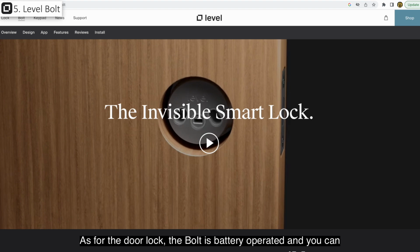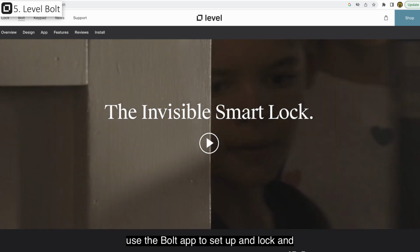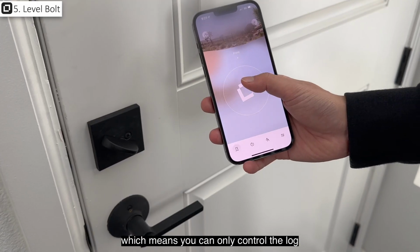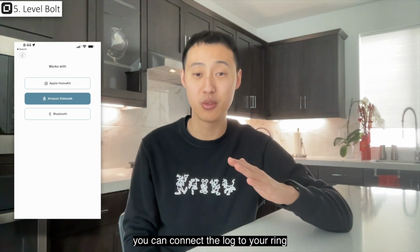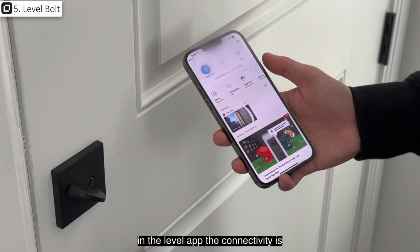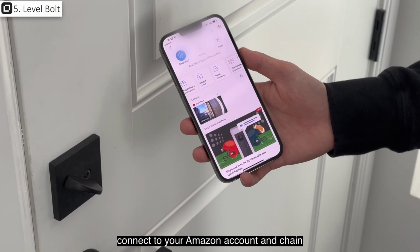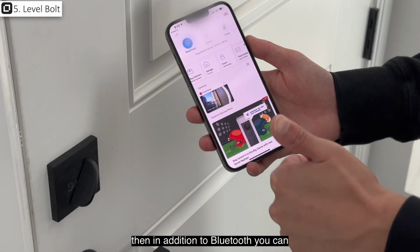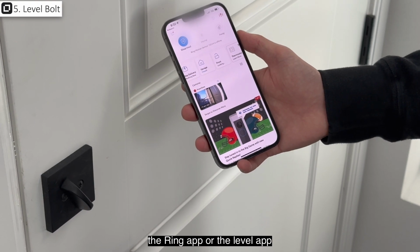As for the door lock, the Level Bolt is battery operated, and you can use the Level app to set up and lock and unlock your door. The default connection mode is Bluetooth, which means you can only control the lock from the app when your phone is next to your door. You can connect the lock to your Ring base station via the Z-Wave protocol. In the Level app, the connectivity is called Amazon Sidewalk. That's where you connect to your Amazon account and chain connect to your Ring base station. Then, in addition to Bluetooth, you can control your lock remotely with either the Ring app or the Level app.